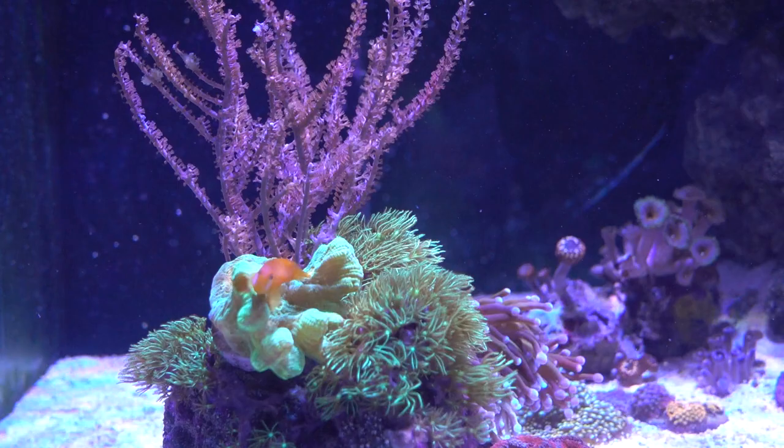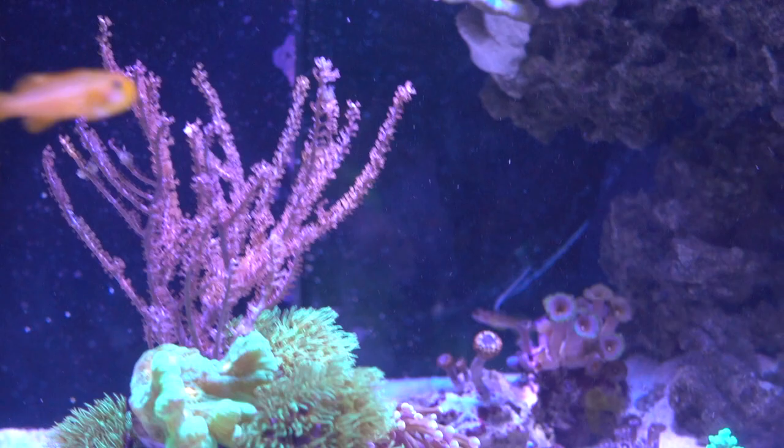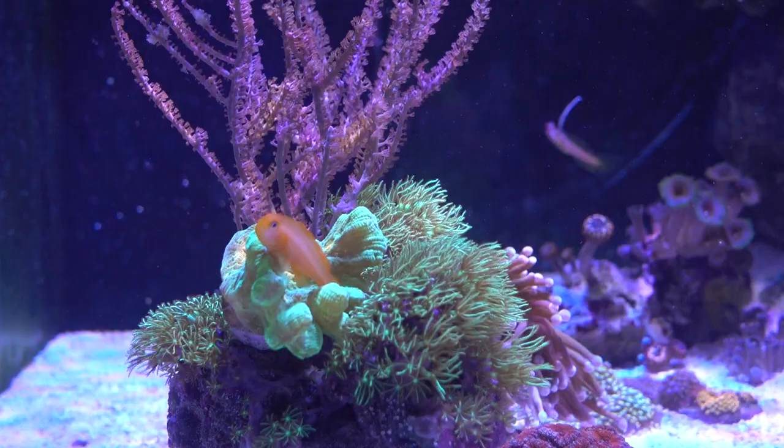A lot of times, when you buy small fish like this, you're worried that you'll never see them again. But not with this guy. This guy's always out in the open. And they seem to not have any issue with other fish. They would have an issue with the same type. So for example, if you have two Yellow Clown Gobies, they may fight each other, unless they're different sexes. So you notice that I only have one Yellow Clown Goby in here.